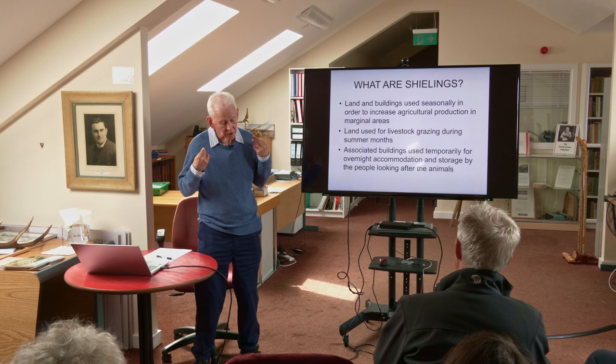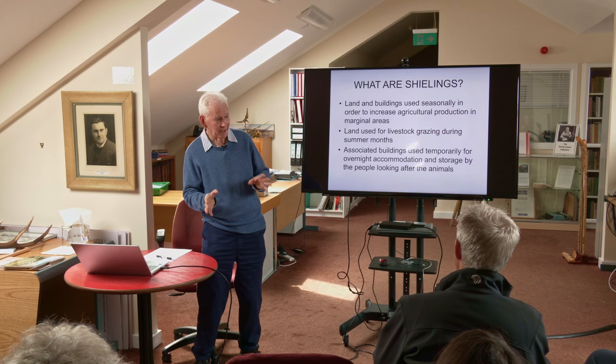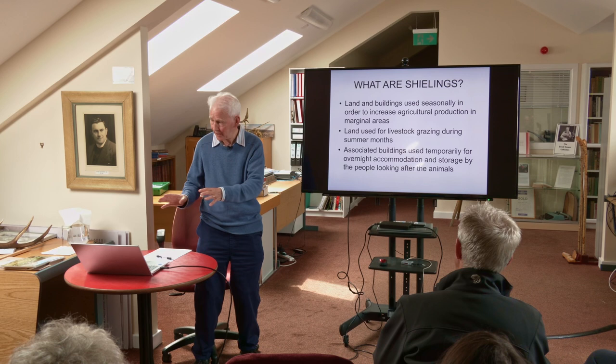And traditionally, even before 1700, in fact, well before 1700, the date for moving to the shielings was on the 1st of May, Beltane, which was the most important Celtic day of the year, start of summer, 1st of May. And that was the case way back, even in pre-Christian times, Beltane being a pre-Christian festival.